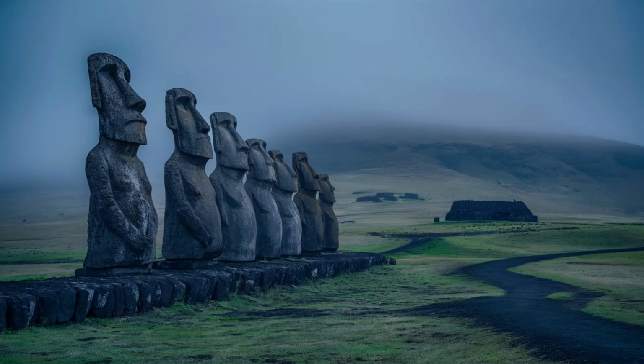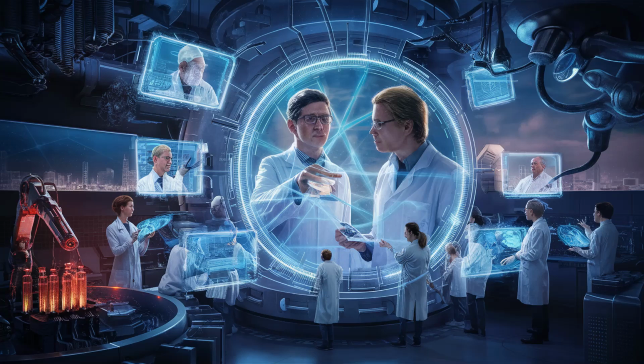Bridging the Gap. Communication in Science. Good morning, everyone. Today, we're venturing into the realm of scientific communication. This refers to the exchange of scientific ideas and findings between scientists themselves, as well as the process of sharing this knowledge with the broader public. Effective communication is vital for the advancement of science itself, and also for fostering public understanding and engagement.